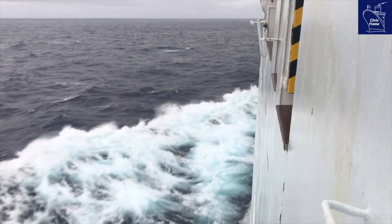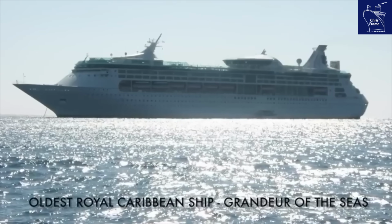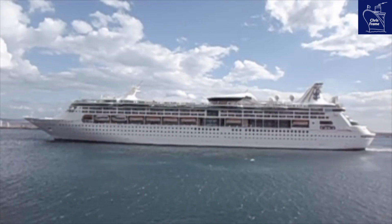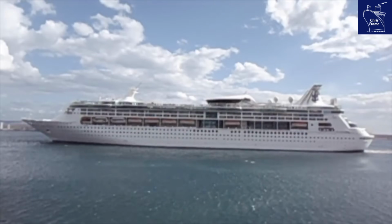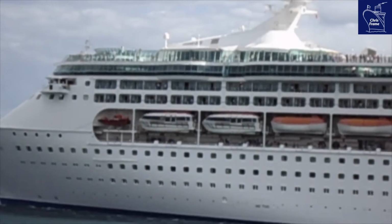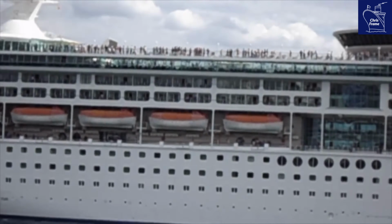Now moving across to Royal Caribbean, and the oldest ship in their fleet is the Grandeur of the Seas, which is a member of the Vision class of cruise ships. Now oddly enough, the Vision class of cruise ships is actually named after the newest ship in the Vision class, the Vision of the Seas. And the Grandeur is actually the third ship that was designed in this class and the first to be built at the Kvaerner Masa-Yards in Finland.